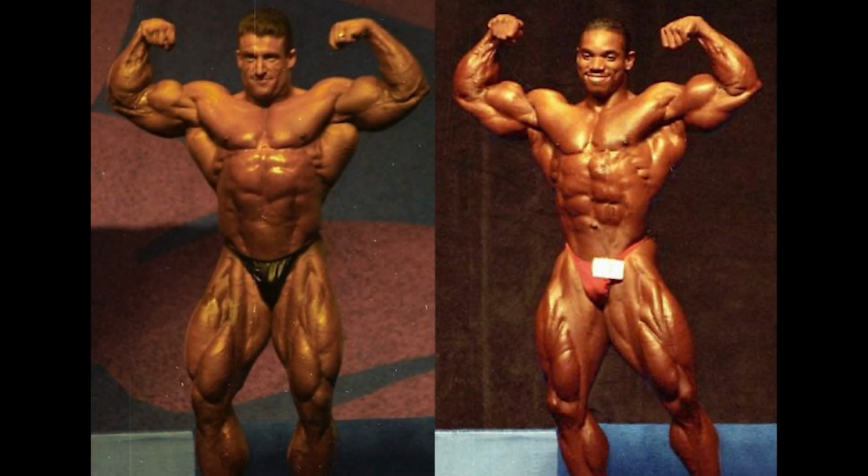Alright, the front double is the first pose of this comparison, and here you can see the argument that I was making earlier in full effect. Dorian presents a bulkier, less aesthetic look, but has a drier quality to his physique, along with more mass in the calves, forearms, chest, and lats. Flex, while not as dense, has far better arms, a tighter, slimmer midsection, and superior quads.